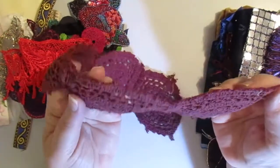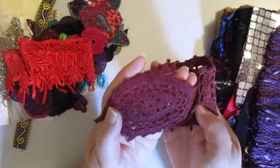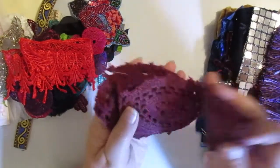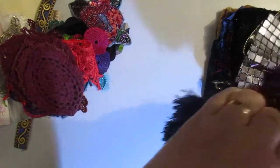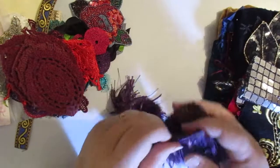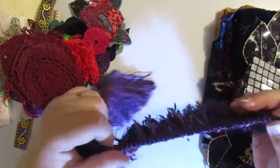Look at this. Oh, isn't that nice? Look, oh, look at that. Somebody's crocheted all that bit. Well, it's come off of something that's been crocheted. Look at it. Isn't that good? Just the good colours too. Oh my goodness me, look at this bit. Look at the tassely thing. Oh dear. Oh, look at that. Oh, wow.